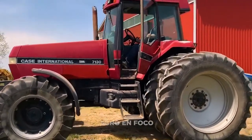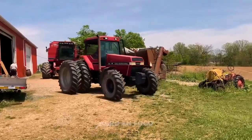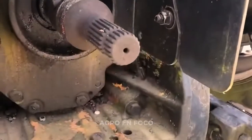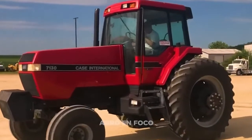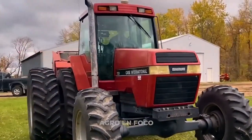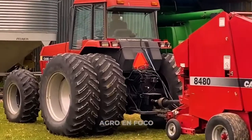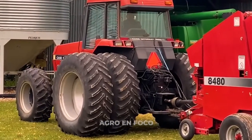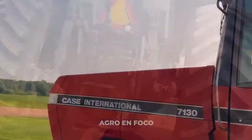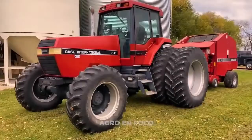With a wheelbase of 3 meters, about 9.8 feet, the Case IH 7130 offers exceptional stability and maneuverability. Its weight ranges from 16,290 pounds, 7,390 kilograms, in the 2WD version to an impressive 17,550 pounds, 7,960 kilograms, in the 4WD version, depending on the configuration. The fuel tank, with a capacity of 95 gallons, 359.6 liters, allows for long workdays without needing to refuel.